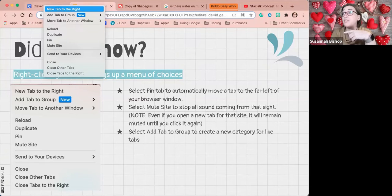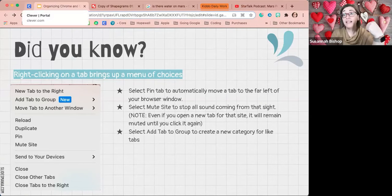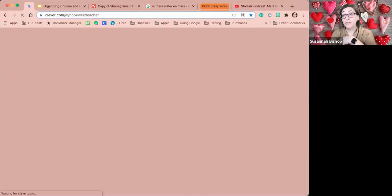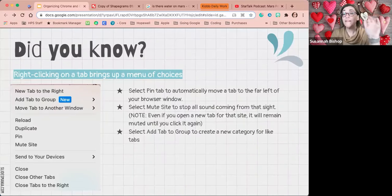You can move that tab to any other open windows that you have. You can pin it. This is my all-time favorite. Like I said, I always have pinned my Gmail, my Drive, and my calendar, because those are the things I need open all the time. And when I click pin it, it just minimizes that little tab so that all you see is the icon. So then it's there, it's not taking up more space, but I can very quickly just click on that icon and it's going to take me to, in this case, my Clever portal, which for our elementary and middle folks, we kind of live in. So cool. Give that a shot right now.